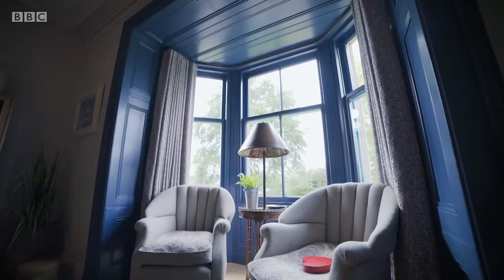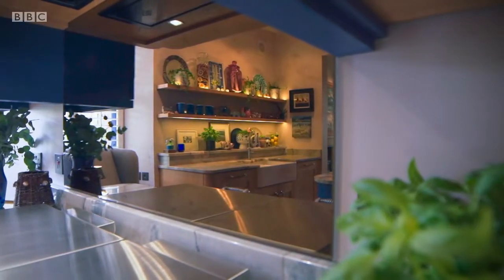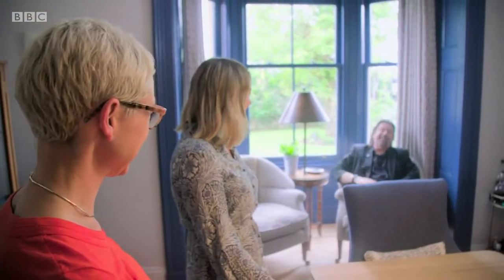Well, speaking of pulling things together, there's a very clever positioning of a mirror there, which means I've got another bay window, the mirror, is giving me the garden again. But mainly you like sitting there because you can see yourself in the mirror. I can see you guys.